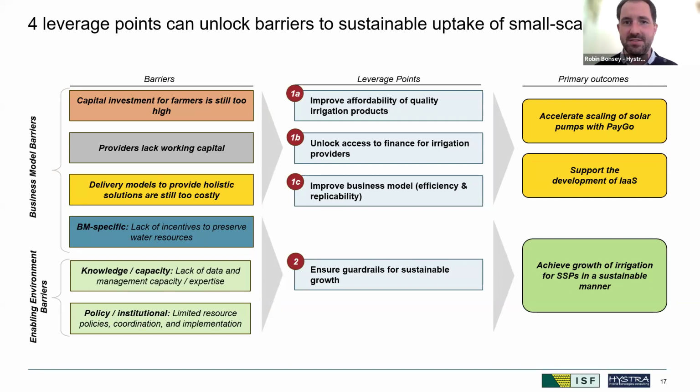And last but not least, around the guardrails for sustainable growth, irrigation management information systems are a key part of the future, where extraction is monitored and managed at the national or regional level. And again, donors have a key role to play there.